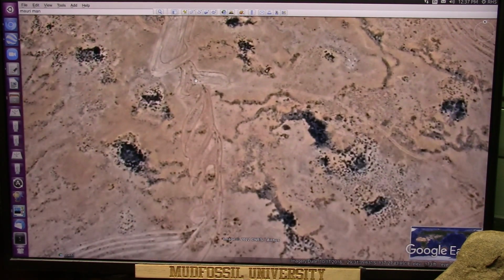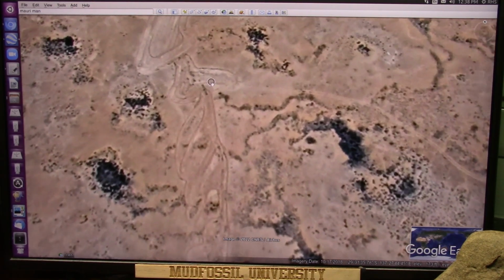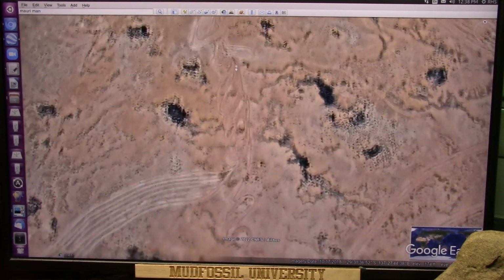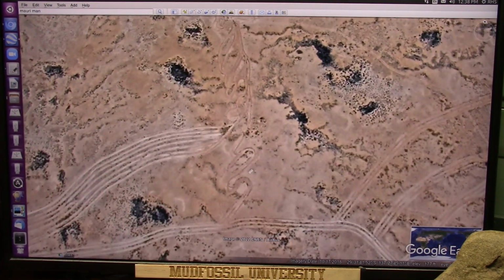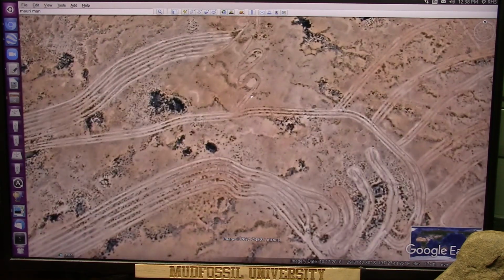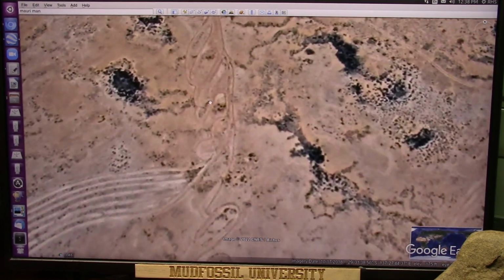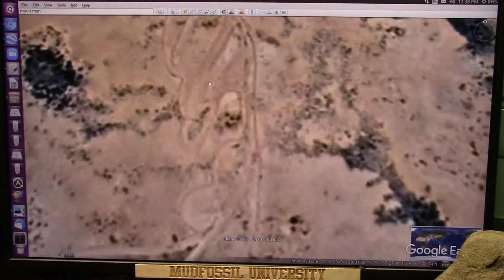And then there's this stuff. What the hell is that? And then there's that tire tracks coming out of there. No leading into this. Just coming out. And I'll show it to you in a second. But look at this. What is all that little gooey stuff coming down? Very strange looking pattern.